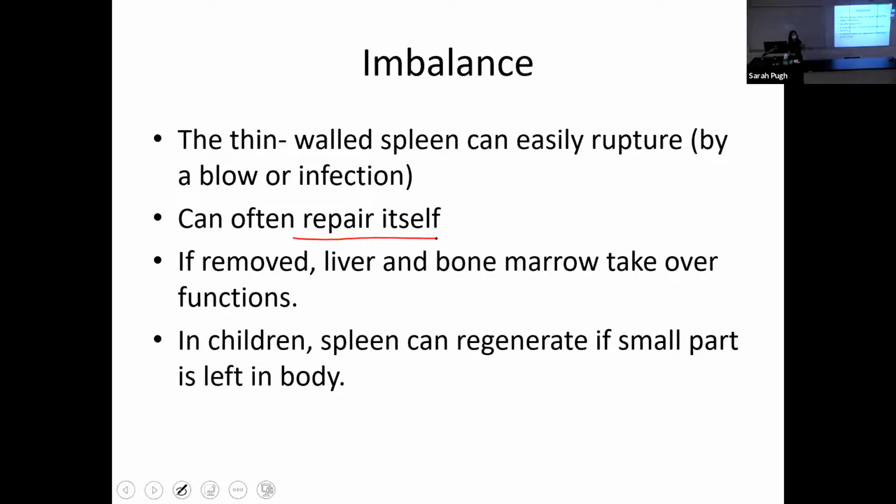They would remove the spleen because if it's removed, the liver and the bone marrow basically take over all the functions of the spleen. But now we know we don't really have to do that, right? We can leave the spleen in place because it is able to regenerate very quickly. And so in children, even if there's a little tiny piece of the spleen that is left in the body, it will regenerate itself.